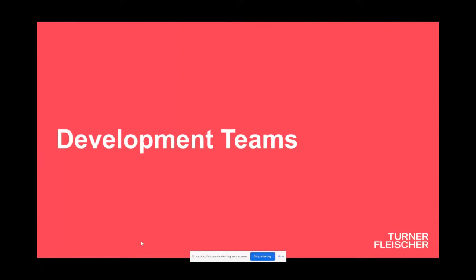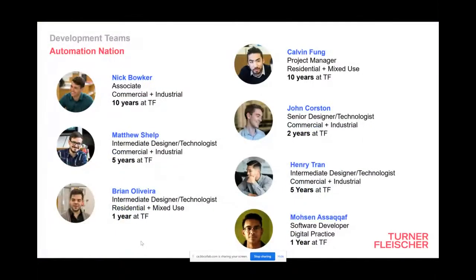Okay, development teams. So weaving into the practice, this is a critical piece. I'm not going to go through all these names, but just take note of their roles under each name. These development teams are a collection of individuals from within the studio, as well as my team. On this Automation Nation, I've got my software programmer at the bottom here, and then somebody from residential, commercial, there's no interiors on here, but different levels: associate, intermediate, project managers. At one point we had a junior on here.